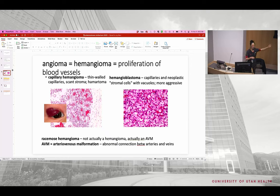So that's like a lid capillary hemangioma versus a hemangioblastoma. The word blast sounds bad, right? That's when you have more stromal cells, and these stromal cells have a lot of vacuoles in them. It's not a lot of blood vessels in the tumor. The tumor is actually mostly the stromal cells, with some blood vessels, and that can be more aggressive. That's why the word blast is in there. So what condition gets retinal hemangioblastomas?